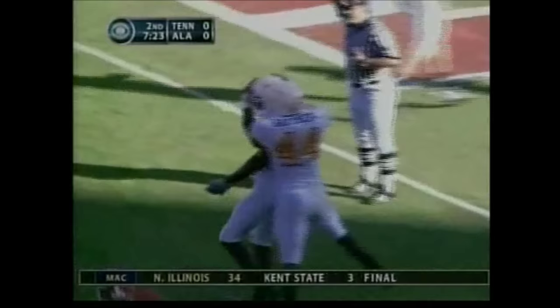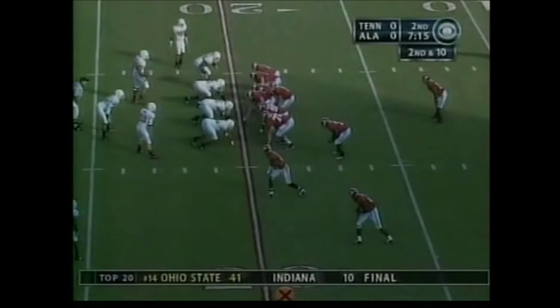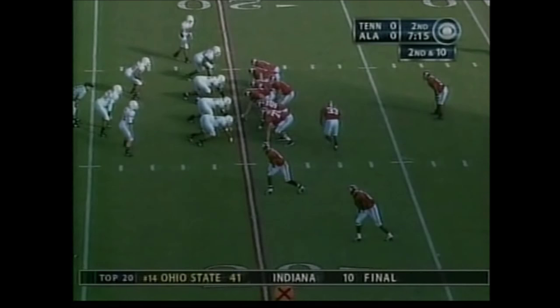That one will head over Hall's head. Oh, my goodness. They didn't know where the ball was. They were there. I think that was Chris Hannon down there. Was last intercepted in the opening game of the season.